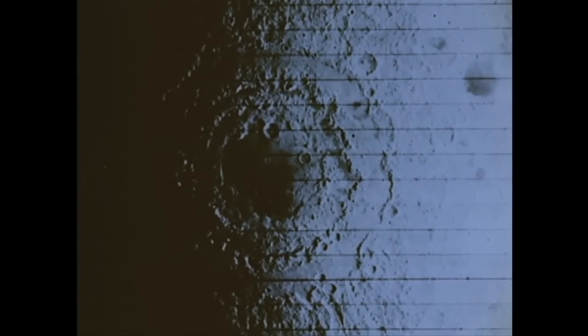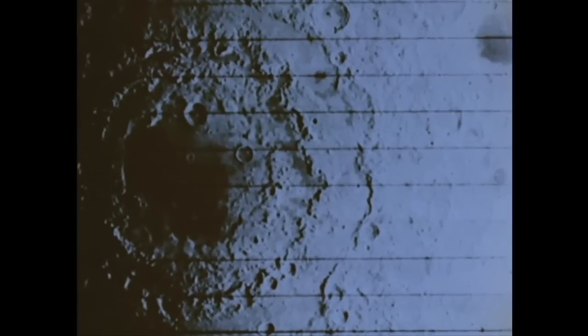This is Oriental Basin on the extreme western edge of the moon's disk, and stretching 600 miles in diameter. The mountains surrounding the basin are among the most massive on the moon, rising some 20,000 feet above the surface.